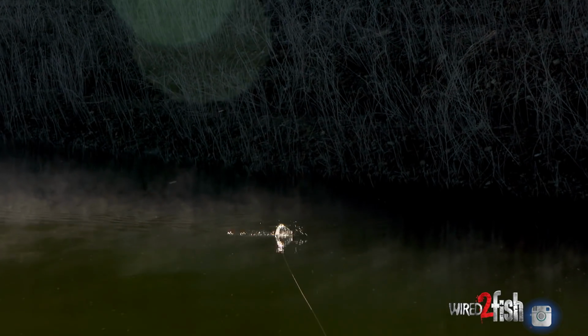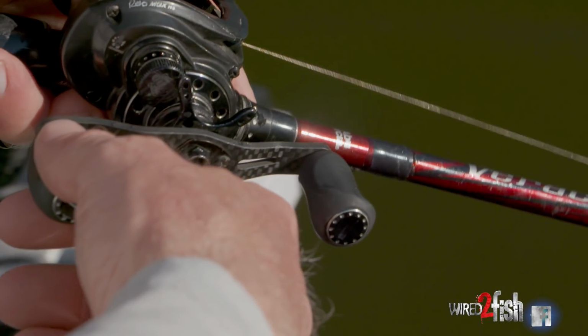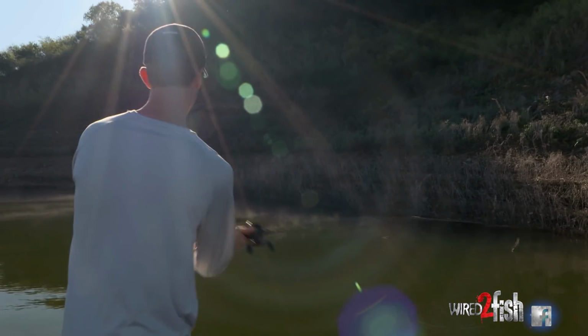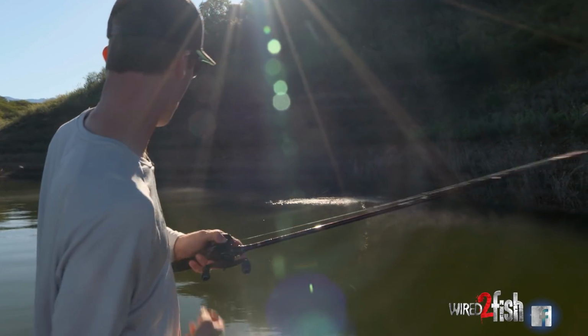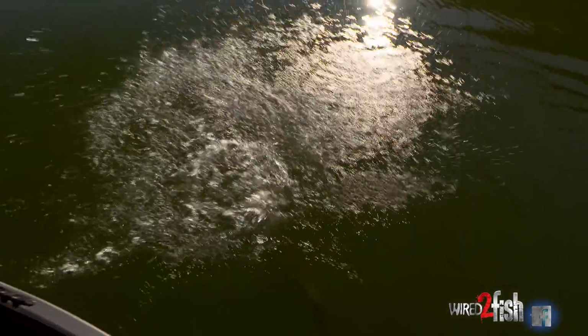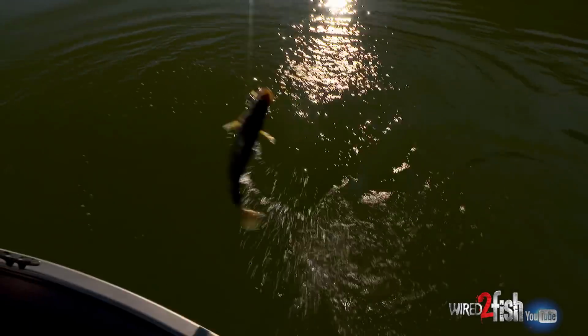So like I mentioned earlier, I really like throwing 40-pound braid. I'm throwing Yozuri 40-pound super braid. I feel like that's strong enough to where I'm never going to break off, but it's still thin enough. Oh golly! I didn't even twitch it. Oh, that was pretty cool. And so let's go ahead and flip him in.